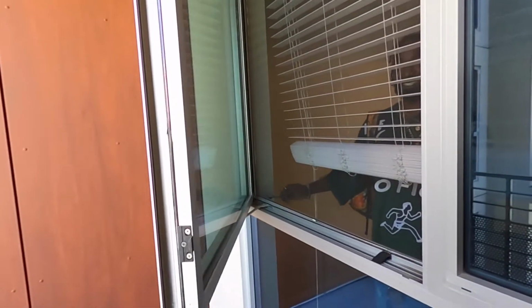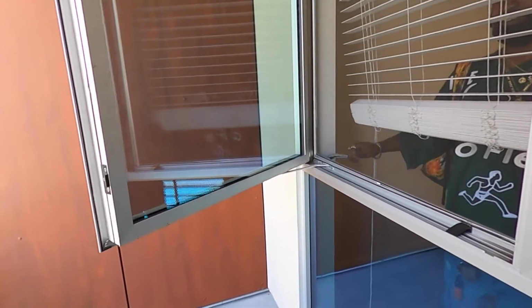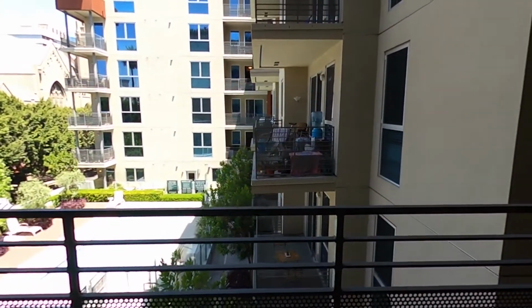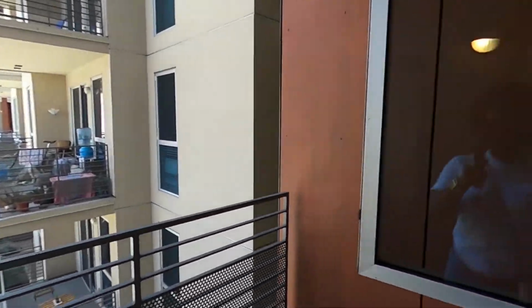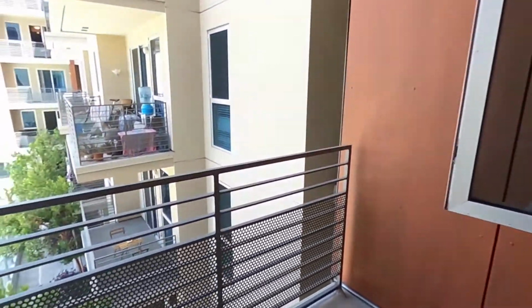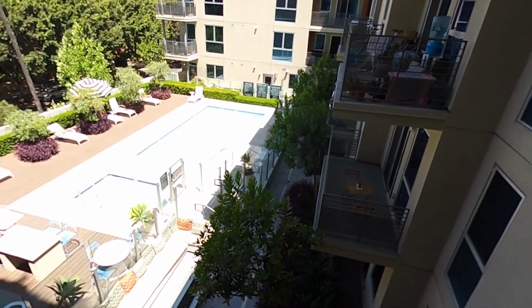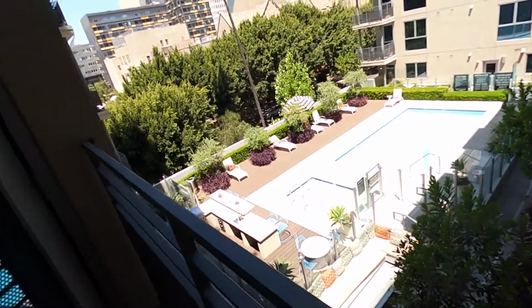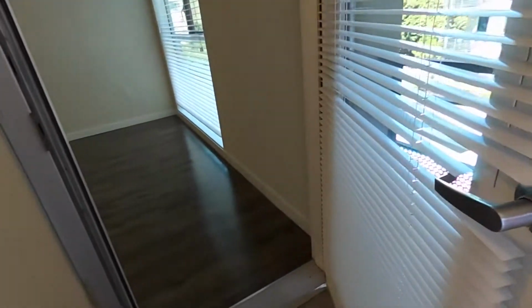Most studios, they also have junior bedroom, one bedroom suites. And look at how these windows open up to give you fresh air. So it's not a double balcony, but you kind of get your bang for your buck with the screened in bedroom. Like, bro, this is too cute.